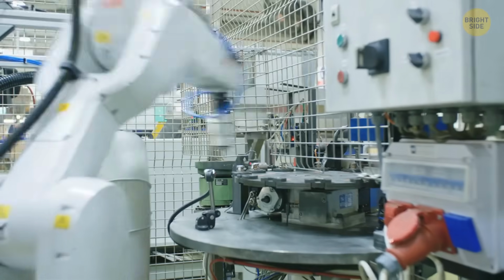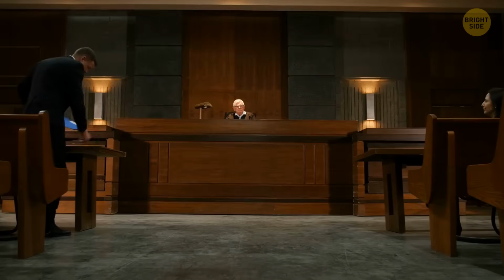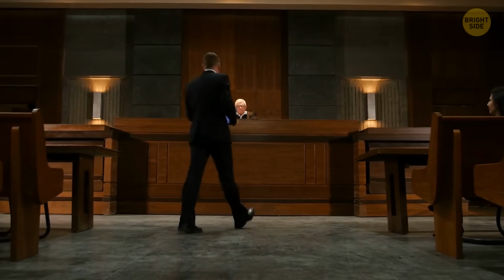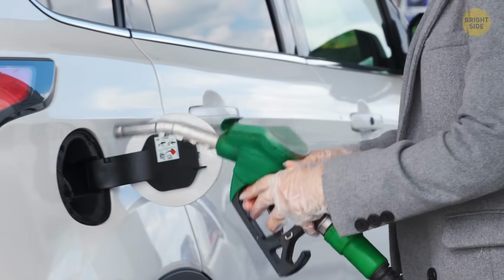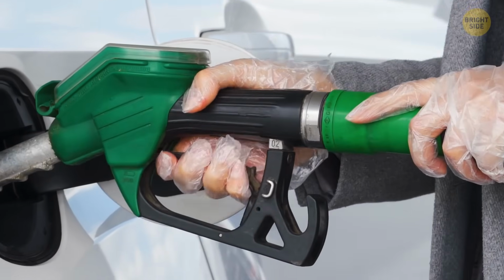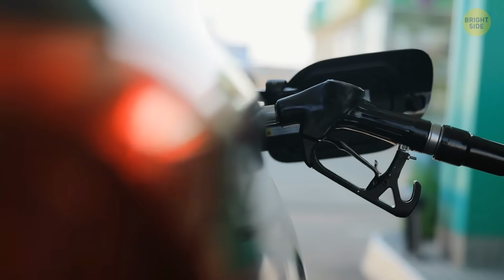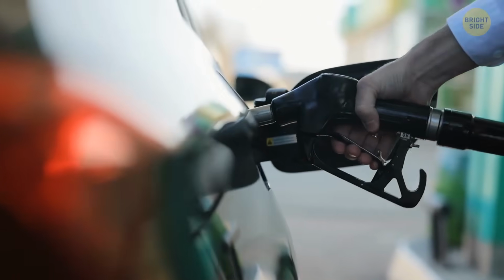Once it's done, the trademark's owner has the right to place this letter on all their products. They can also sue anyone who tries to use their trademark. A gas pump usually has a small metal latch or hook on its handle. That's a trigger lock. You can use it to lock the handle in the open position. Then the gas will keep pumping even if you walk away.